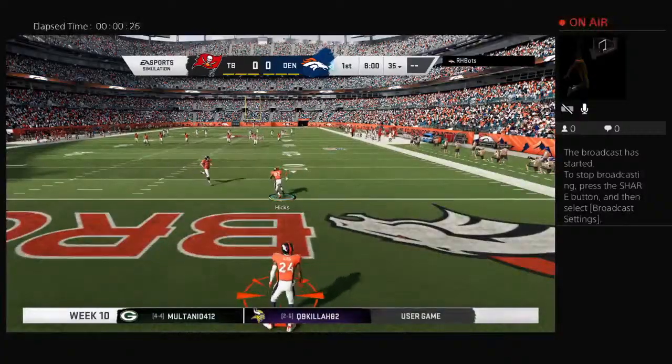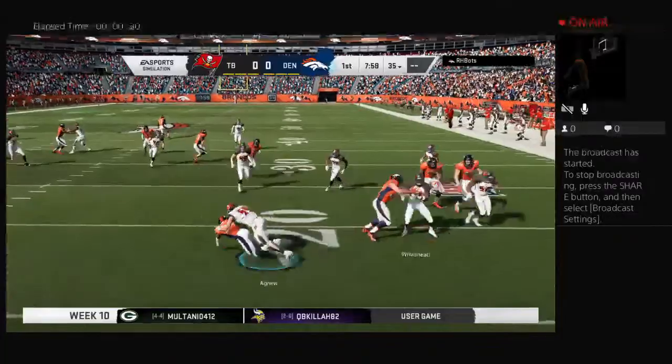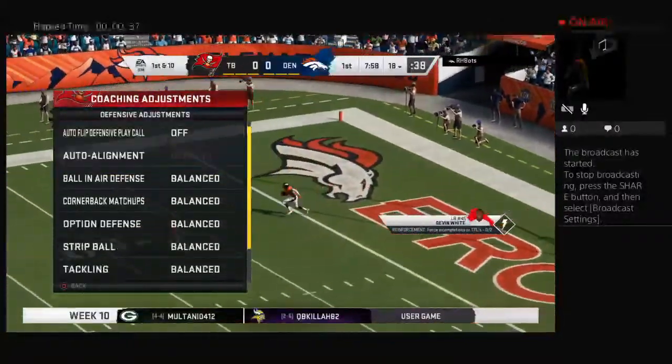Week 10 of the NFL season is here, and we're underway on EA Sports. And the decision to bring it out is going to cost him about 7 yards all told as he's taken down back shy of the 20.